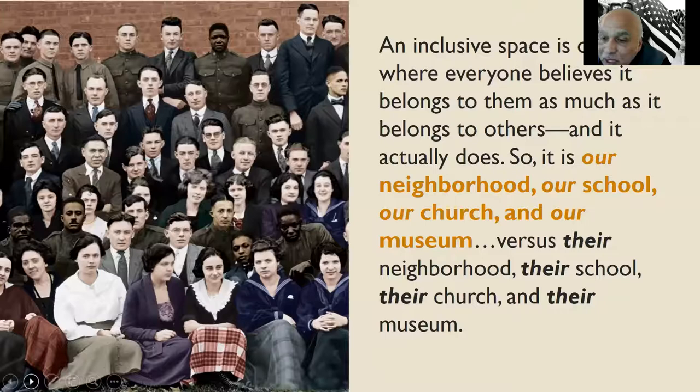So when someone asks me, what's an inclusive space? That's easy for me. It may sound a little trite because I say it all the time, but it's a place where everyone believes that place belongs to them as much as it belongs to anyone else. It's not your museum. It's ours. It's not your school. It's ours.